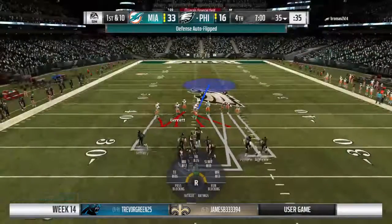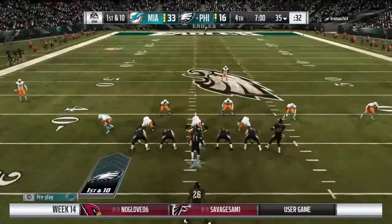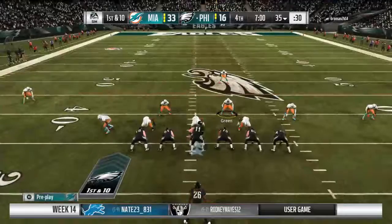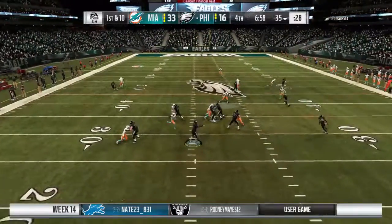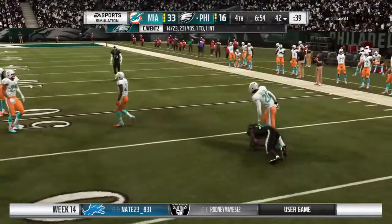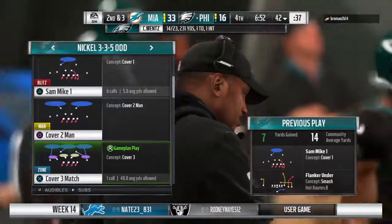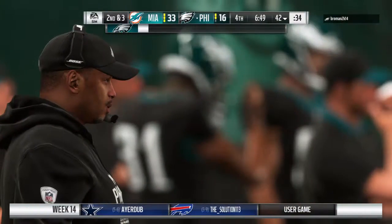Ball up to the 35 now as they come up on 1st and 10. Throwing on first is Wentz. Drops it off to Ajayi. And to the 42-yard line here and brought down there. 7 yards on the play, and that'll make it 2nd down.